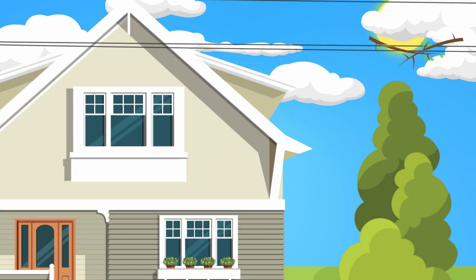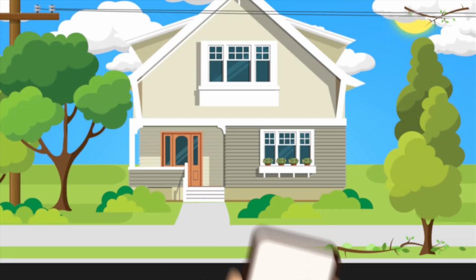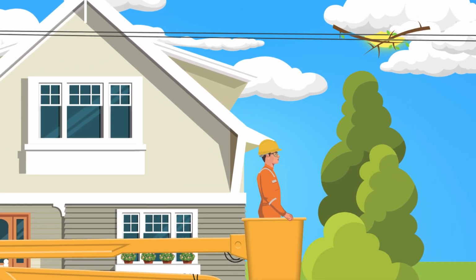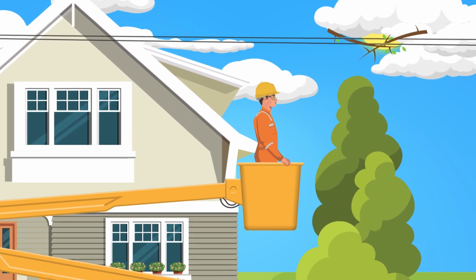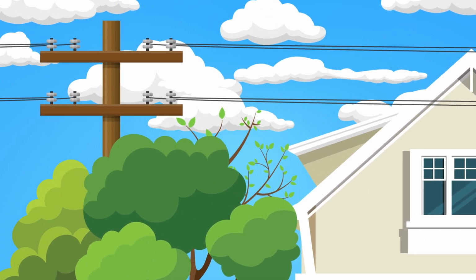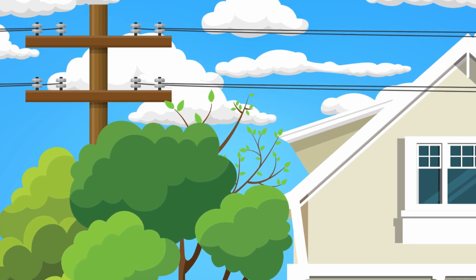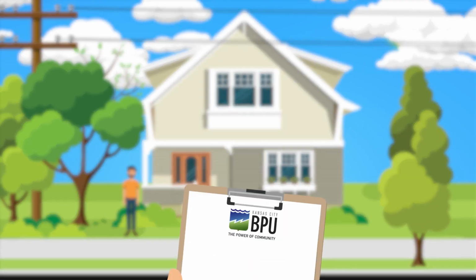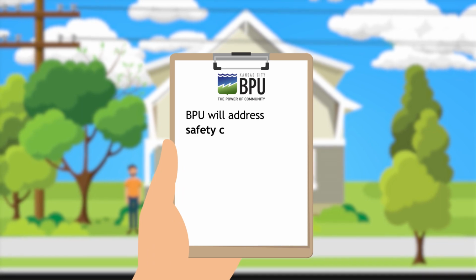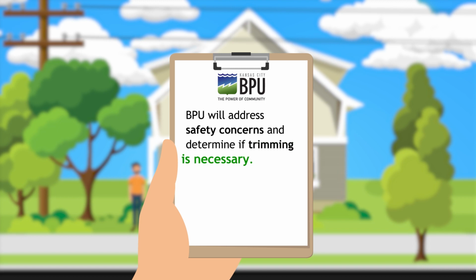If a tree is on a power line or causes an outage, call the electric outage line. Our experts will safely clear tree limbs from power lines and poles so we can restore your electricity as soon as possible. If you're concerned about a potential safety issue with a power line due to plant or tree growth on your property, we'll have someone come by to verify if the issue is a safety concern and confirm if trimming is necessary.